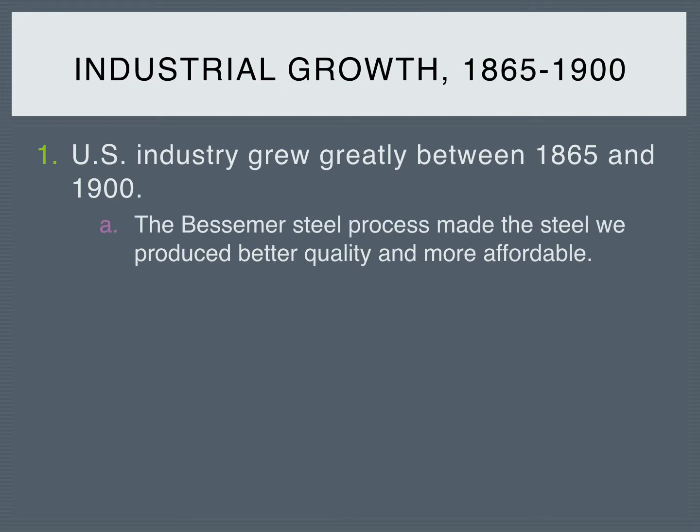One of the big things is that the introduction of the Bessemer steel process made the production of steel much easier and quicker. So it allowed manufacturers to produce a better quality steel at a more affordable price. Steel had been around for a while before this, but it was only made in small quantities and used for small things because it was so expensive and it took so long to make. Now they're able to make steel much more quickly and efficiently, meaning they can mass produce steel, which is a great building product. It's much harder and stronger than iron, so it's much better for building tall buildings.